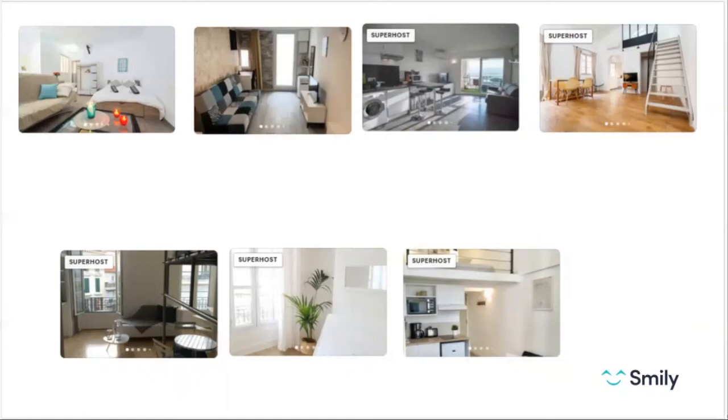If you're able to include wide shot photos that show the entire area of the property, then that's really valuable. These photos at the top show much better angles, for example, than the line of photos at the bottom of the page, which really give a much better idea for your potential guests as to what the space is like.